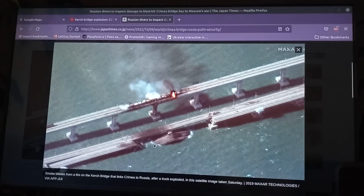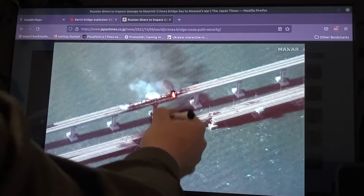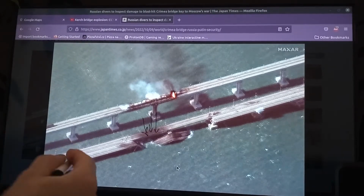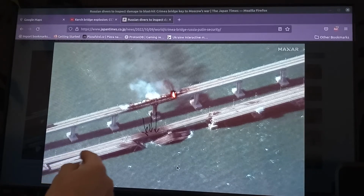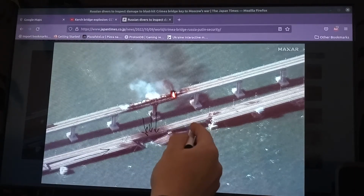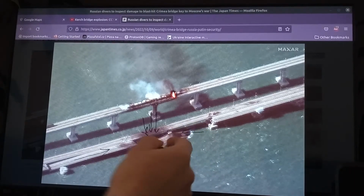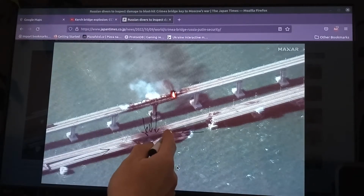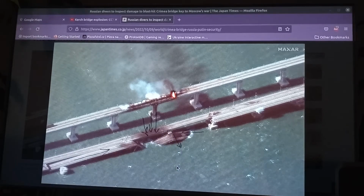That's because this part of the bridge was pushed down so violently. Essentially, you've had so much force going down here that this portion of the bridge was pulled in that direction, and this portion of the bridge was pulled in the other direction. And this part has essentially slid down from the pillar, which, by the way, might have been damaged.